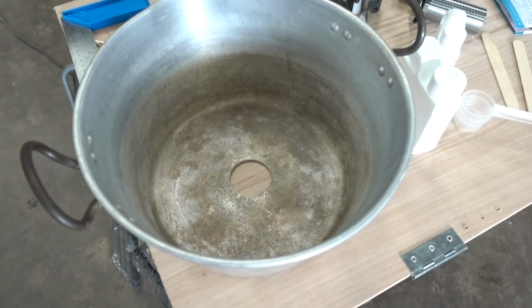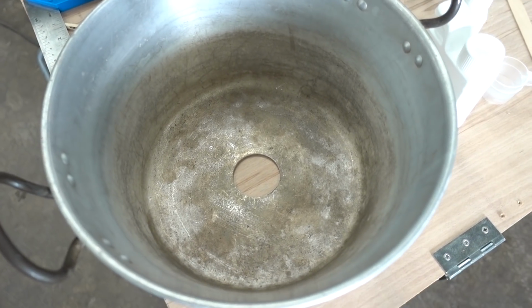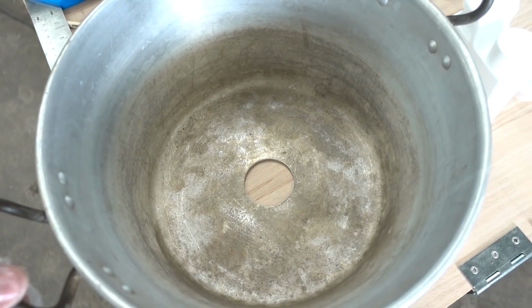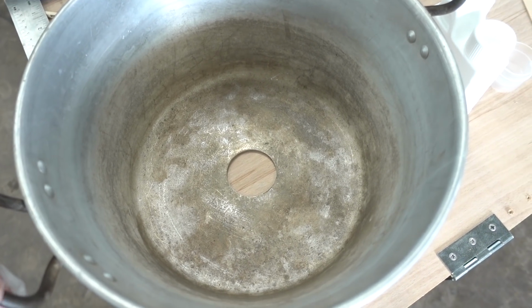So I've just cleaned the jam pan, it's ready to go, and we're ready to mix the resin. And as you can see, we got all of the dirt out, but it's stained the actual jam pan, but we don't mind that at all because, you know, it's meant to be rustic.